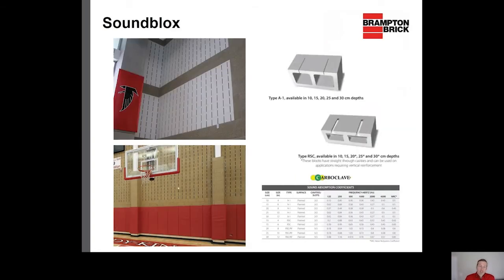And Sound Block is a product that we now have because another manufacturer actually left the business. So we have picked up the slack. So Sound Block is something that we do make with Carboclave. So these are typically units that are either architectural, meaning colored units or ground-faced units, or just simply a standard finish. But they are all manufactured with Carboclave. There's a separate page on our website where you can find the chart you can download and or just look to see what size or type of block you need for your application.